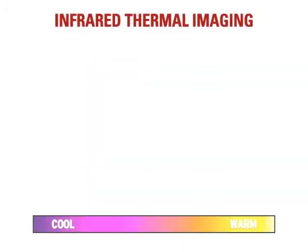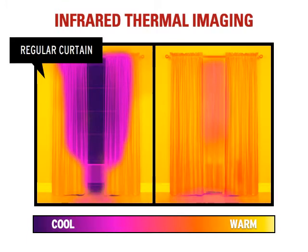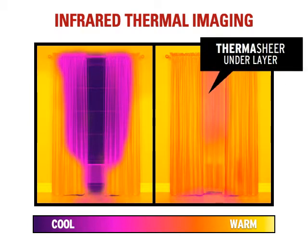These dramatic infrared thermal images clearly show the window without Thermasheer curtains allows cold air to penetrate into the room. However, the same window, dressed with a Thermasheer underlayer, blocks most of the cold drafts.